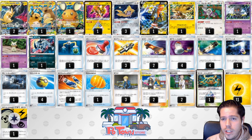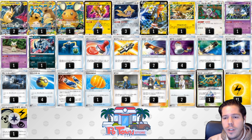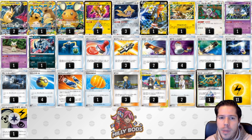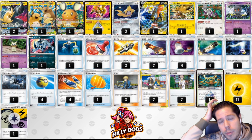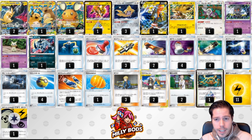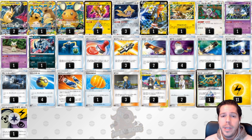So a lot of big changes happening, and after a grueling day of over 1,600 players competing, we had PIKAROM. Out of all the decks, PIKAROM came out on top, which is pretty interesting, pretty cool to see, not gonna lie. And it's a very teched out PIKAROM.